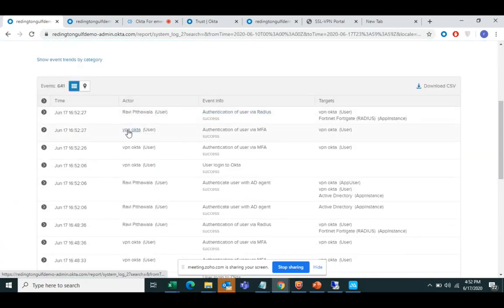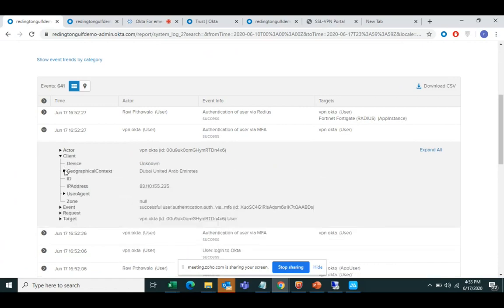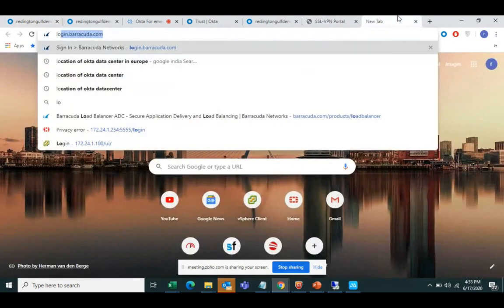So here you will see this VPN Okta authentication via MFA has been successful. On top of that, you can get all the information of the client here as well. Geographical context, what is the location? The city is Dubai, United Arab Emirates country. What is the geolocation? You can even check the latitude and longitude to give you the exact location.